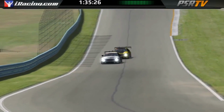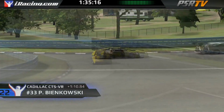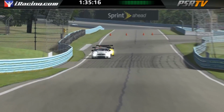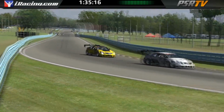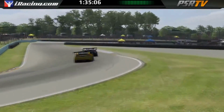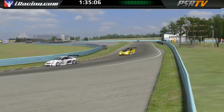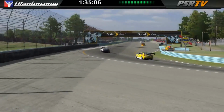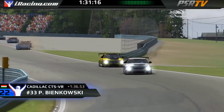So did anybody give Fredrik in that split any kind of, did they make him sweat at all? Oh yeah, in the first quarter of the race, there were 3 Cadillacs that were on top of each other. I think Nick Prestige was one of them, Bienkowski, but it was very tight. It was only later that Fredrik started pulling away. Any big mishaps in that race?